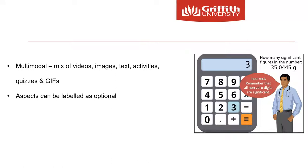Okay. We can label these activities as being optional. So it's not mandatory that students do it, but if you're interested in this and you want to learn more, you can click on this video or read this article. So you can label these aspects as optional. And I think that's been really helpful too. If we made students do everything, watch every video, read every link that we put on there, it would take students probably more than their allotted 12 hours a week to do all of this.